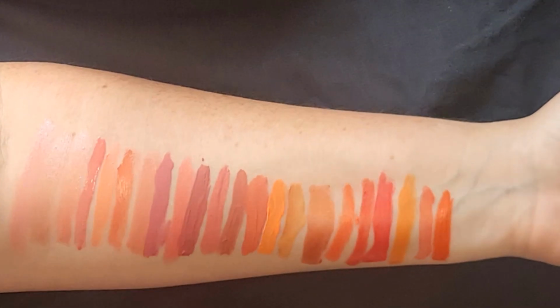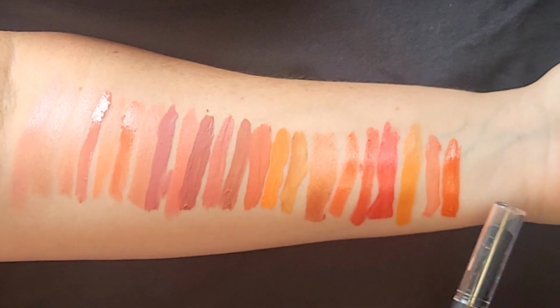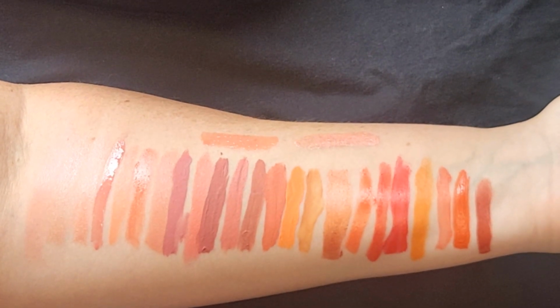Oh no! One just rolled off. Oh, it's so hard to stay in the shot. Okay. Did I stop you? No, I didn't stop you. Man, I had a lot of bloopers today.